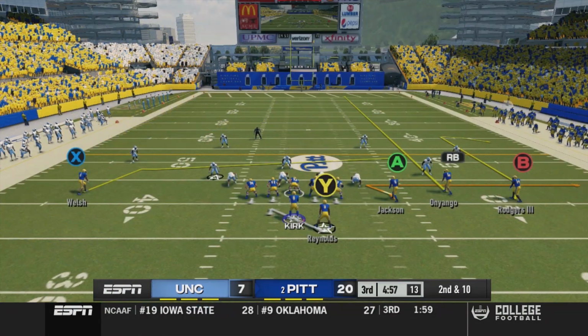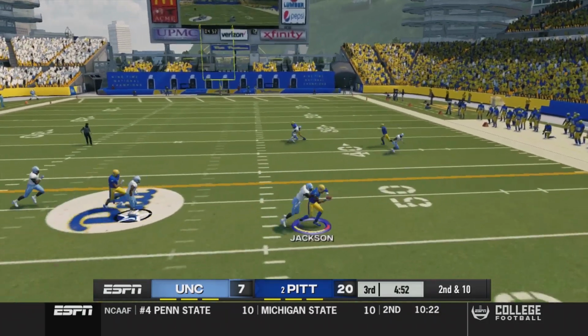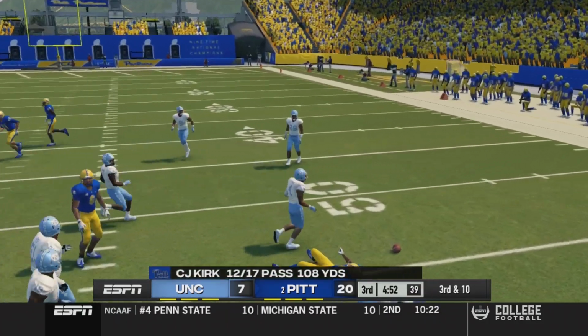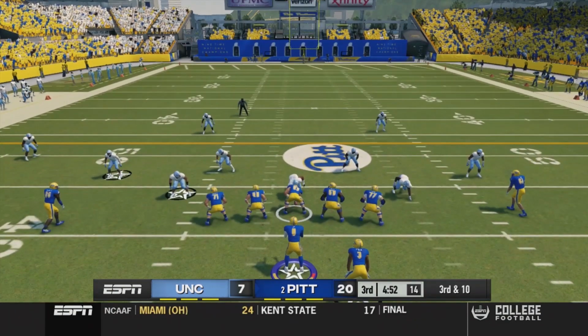Youngling typically playing in the slot for the Panthers. He's had to step outside because he's just got a bit more experience, and Murphy Jr.'s taking that slot role for him. Nash Jackson unable to haul that pass in here as the Panthers are back on offense.